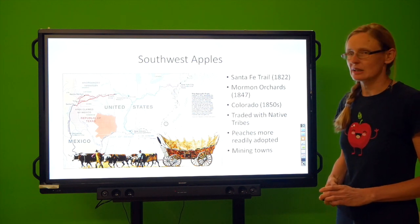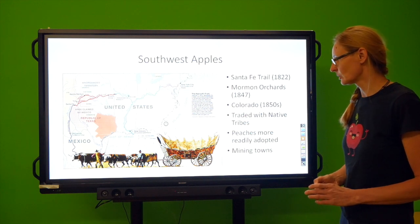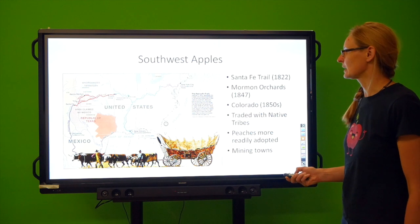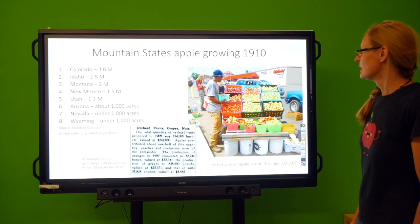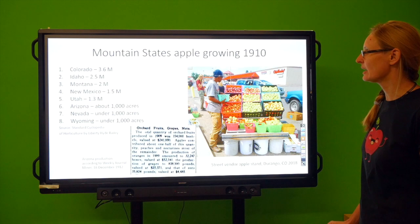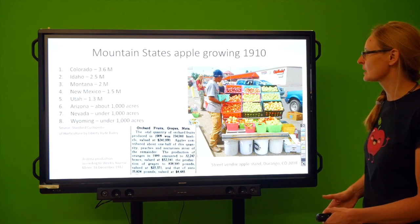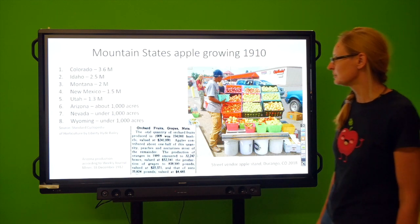And then you have the beginnings of all the mining towns out west. So wherever you had a mining town, apples followed pretty much quickly. And that's what we have happening here in Prescott, being a mining town. There is a quick snapshot going a little bit forward, so 1909, 1910. So from that age to 1910, we're jumping in.